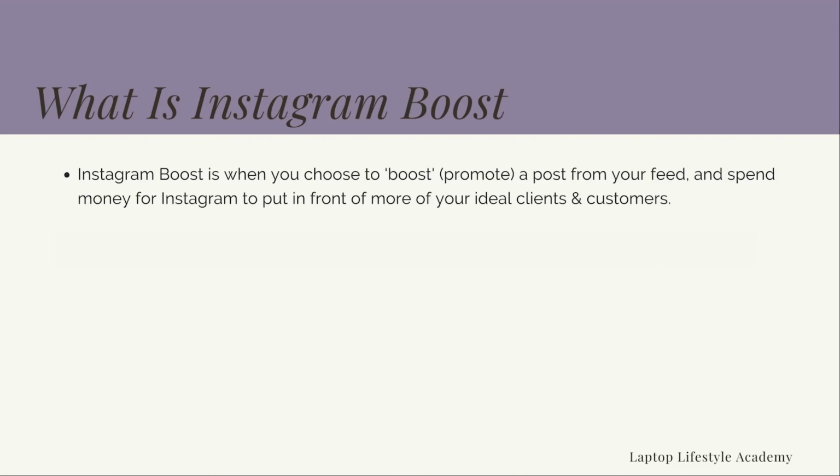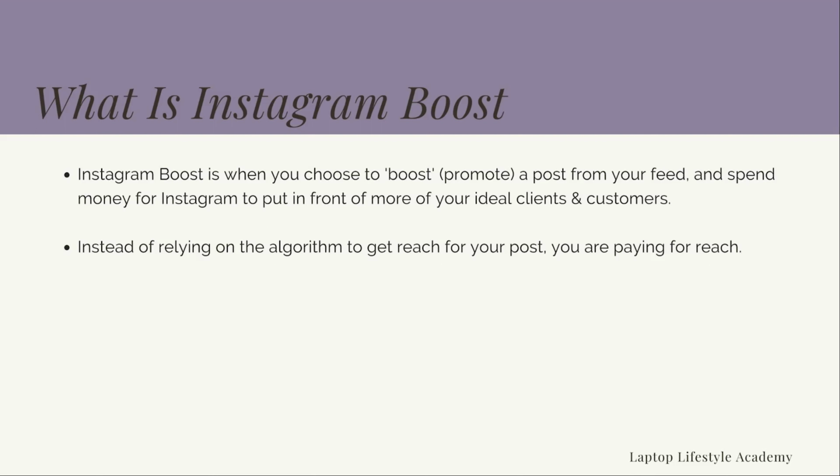This is when you boost or promote a post from your feed and spend money for Instagram to put it in front of more of your ideal clients and customers. So instead of relying on the algorithm to get reach for your posts, you are actually paying for reach.